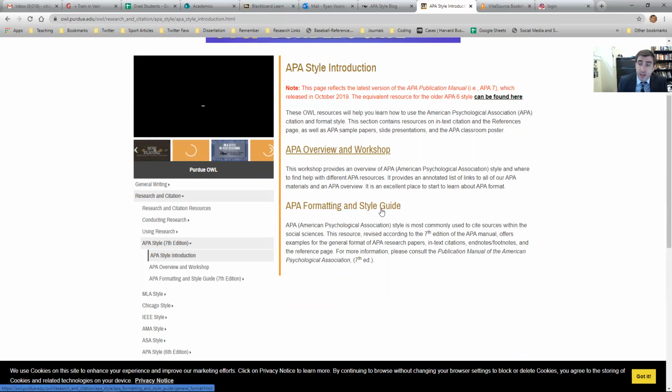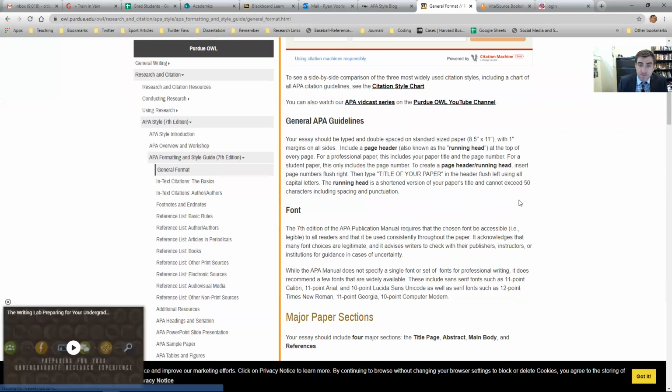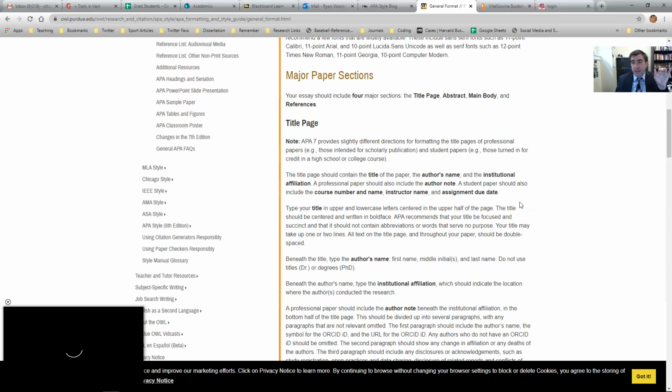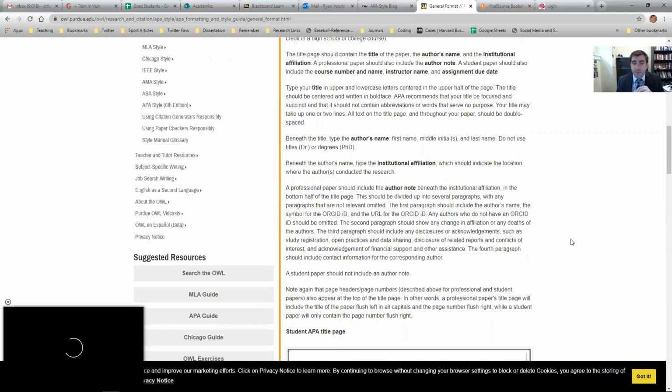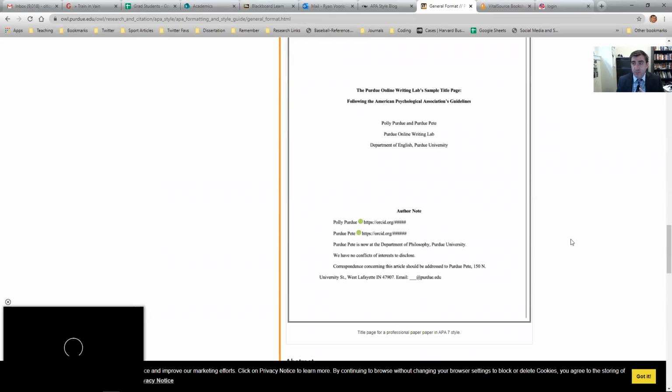Purdue Owl here also has information on formatting and some of those elements from their style guide, okay? In terms of the font, major paper sections, what a title page has to look like if you want full APA. Again, there's a difference between using full APA and just using APA for citation methods. If your professor says, I want full APA style, they probably want a title page, proper indentations for section headings, proper use of APA style. I'm looking at the examples right here on Purdue Owl. Looks like every academic paper I've ever written that's an APA.